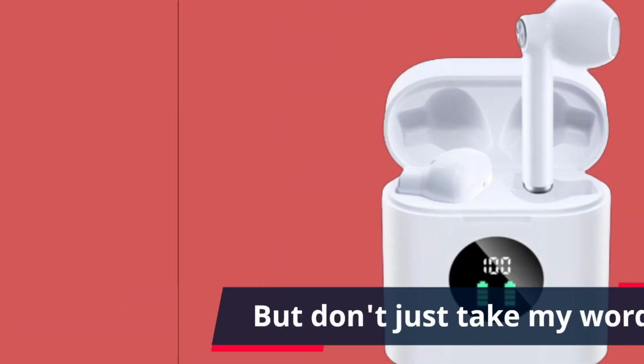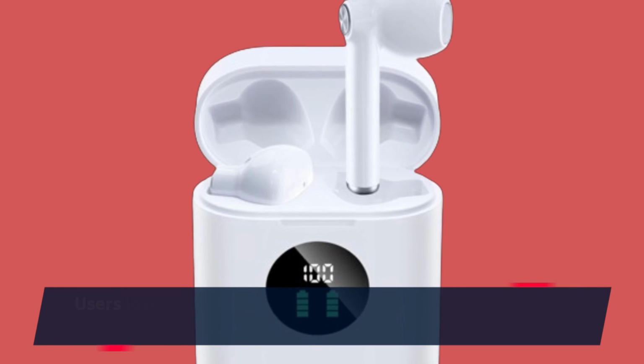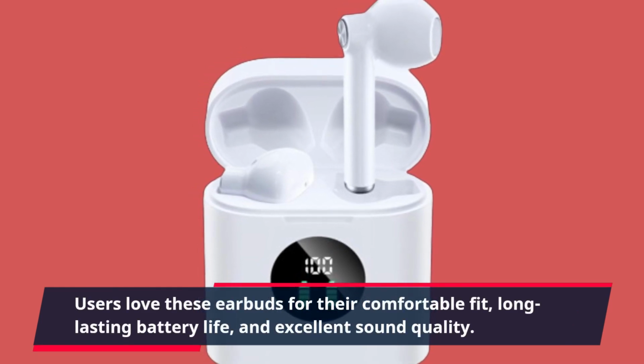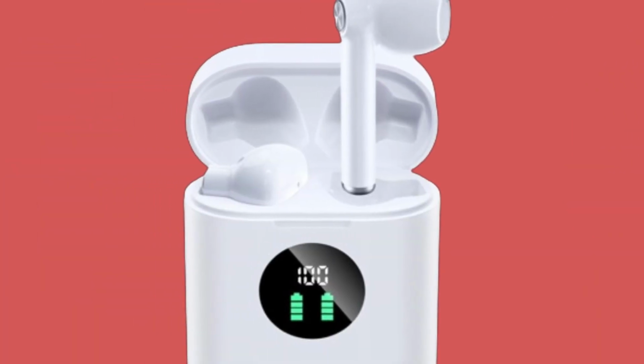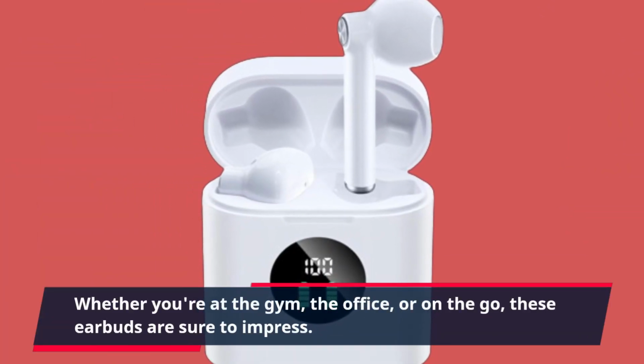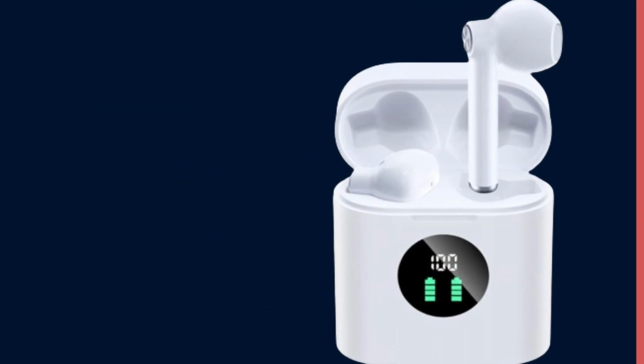But don't just take my word for it. Users love these earbuds for their comfortable fit, long-lasting battery life, and excellent sound quality. Whether you're at the gym, the office, or on the go, these earbuds are sure to impress.